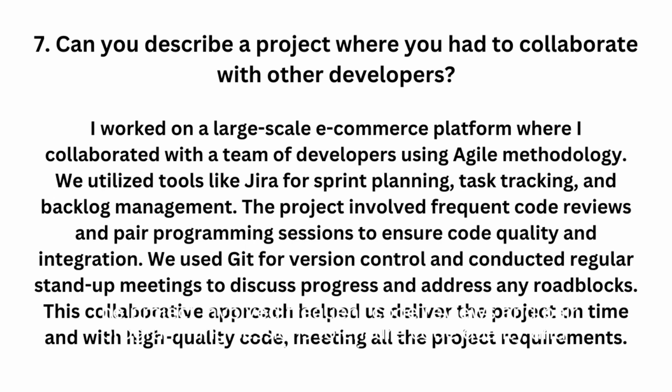The project involved frequent code reviews and pair programming sessions to ensure code quality and integration. We used Git for version control and conducted regular stand-up meetings to discuss progress and address any roadblocks. This collaborative approach helped us deliver the project on time and with high-quality code, meeting all the project requirements.